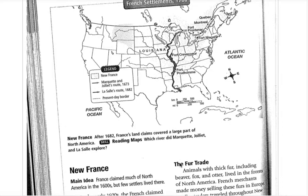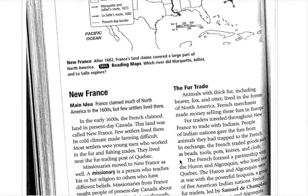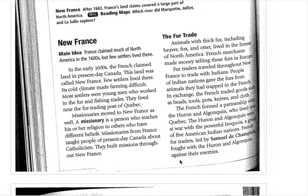Now this is what we really want to focus on today because it's most important to us, because it has to do with Michigan. So this is New France. In the early 1600s, the French claimed land in present-day Canada. The land was called New France. Few settlers lived there. Its cold climate made farming difficult.